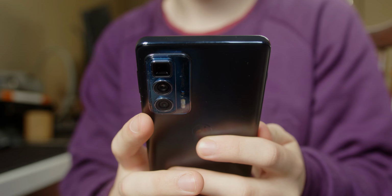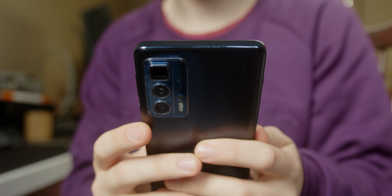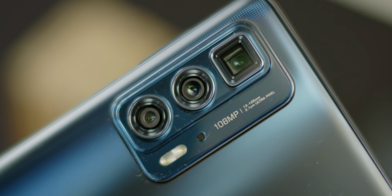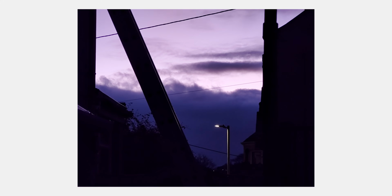Devices not coming from Huawei, Apple, Samsung and Google tend to lack in the camera processing department. So how does the Moto Edge 20 Pro stack up? Well, the hardware is pretty decent. 108 megapixel main, 16 megapixel ultra wide and an 8 megapixel 5x telephoto. The samples are lukewarm, however.